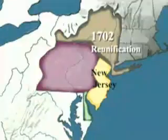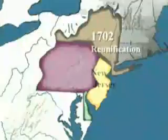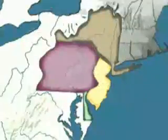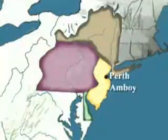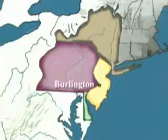Up until the outbreak of the Revolutionary War, New Jersey continued to have two capital cities. One was Perth Amboy, the old capital of East Jersey, and the other was Burlington, the old capital of West Jersey.